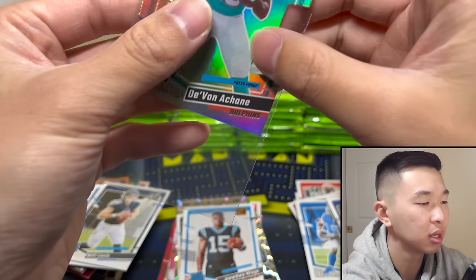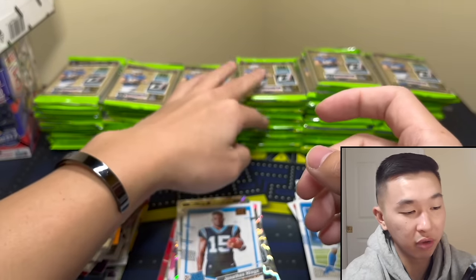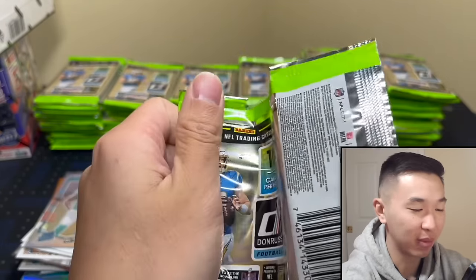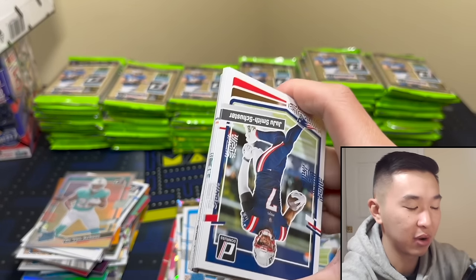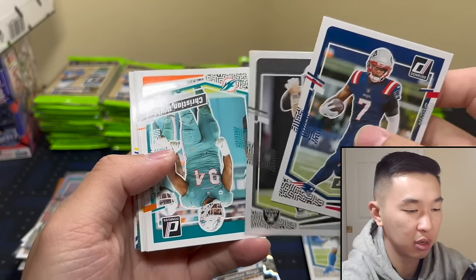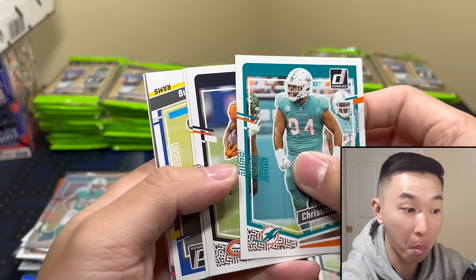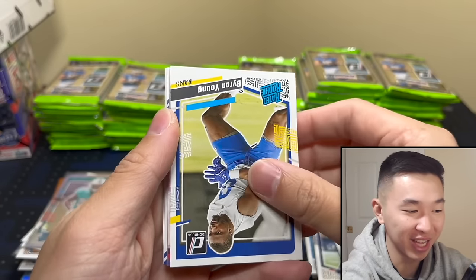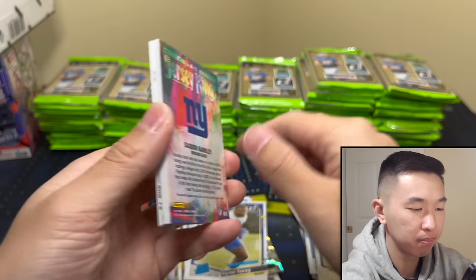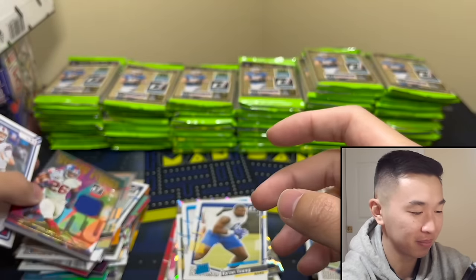Good rookies. Cool die cut. Nice hit. We'll see hopefully more like that. Bat pack. Oh boy, I'm ready. I'm ready for my jersey card. Yep, here we go again. Who's ready for, I don't know, maybe we'll get another Kirk Cousins to $1.99 this time. Yes, I think yes. Well, PC. Okay. Yeah, so $2.99. No, $3.99. Even better. There we go.